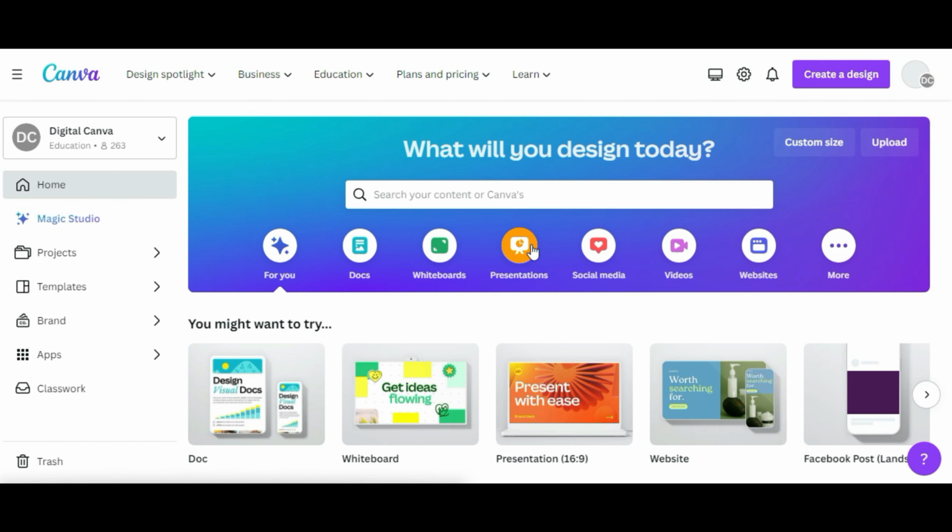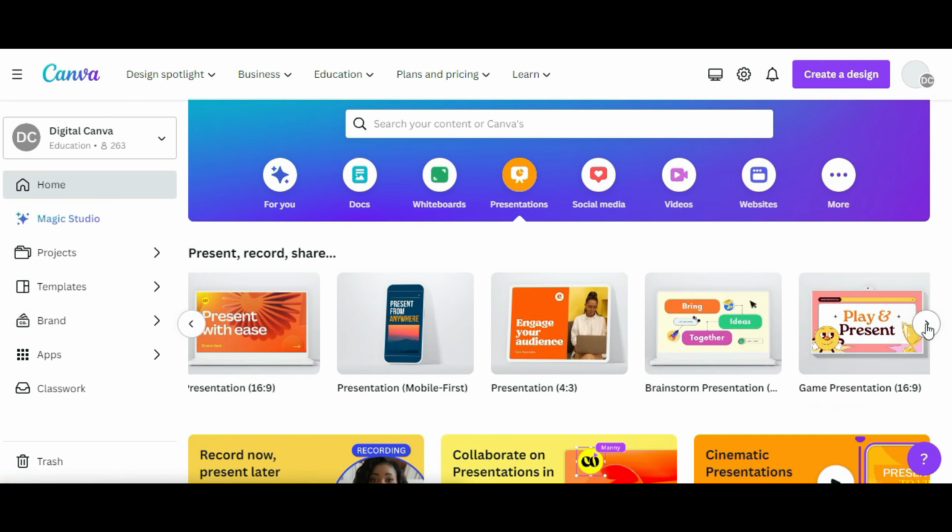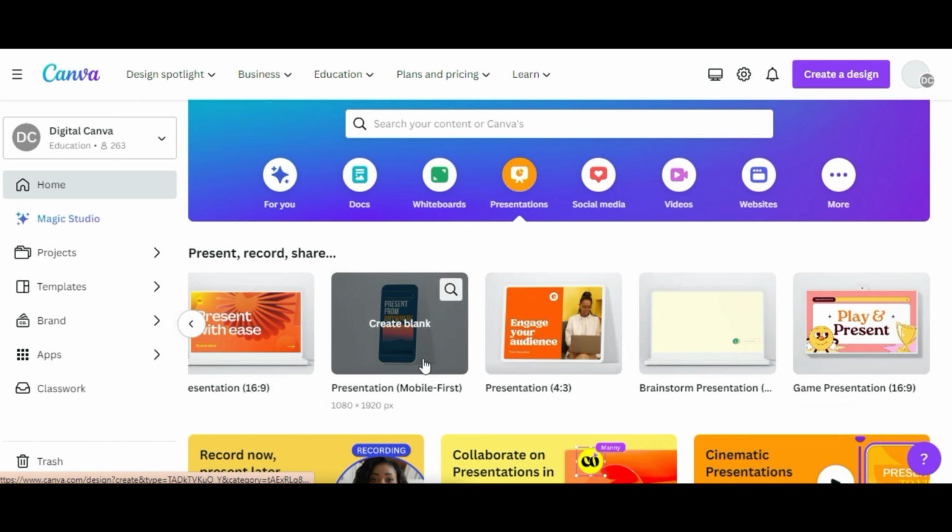4. Canva Presentations. Create, share, inspire with Canva presentations. Make your presentations stand out with stunning visuals that engage your audience and bring your ideas to life.